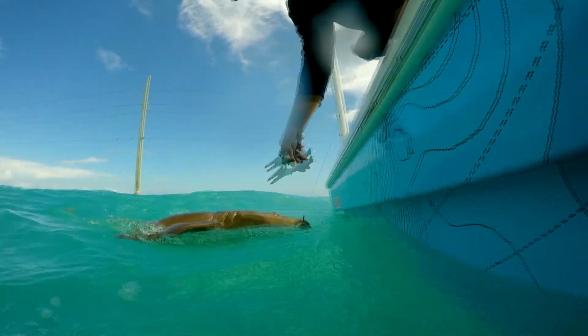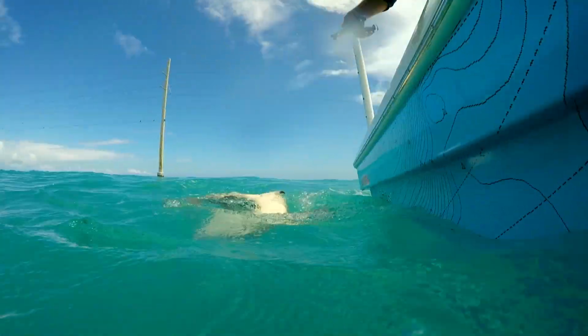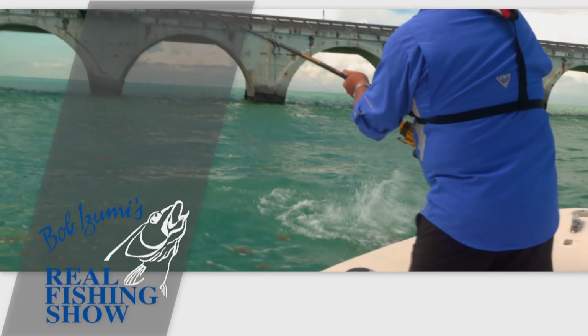And Paul's just gonna manhandle this nice giant nurse shark. That'll work. All right. Coming up. Whoa. Wow, good point. Nice.